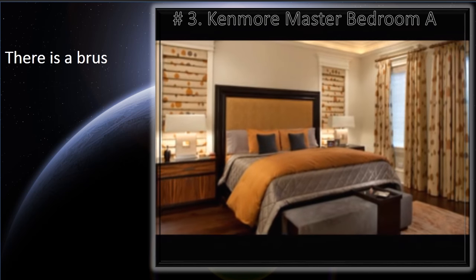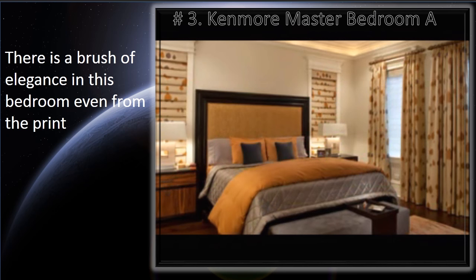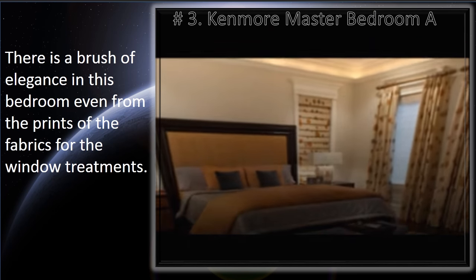3. Kenmore Master Bedroom A. There is a brush of elegance in this bedroom, even from the prints of the fabrics for the window treatments.